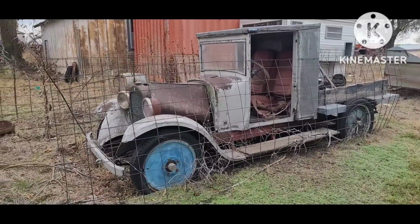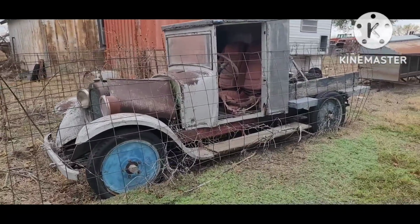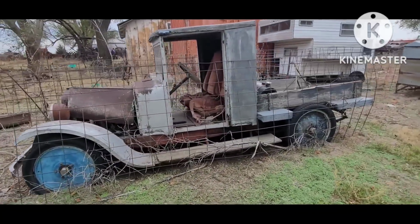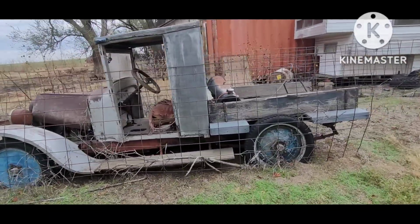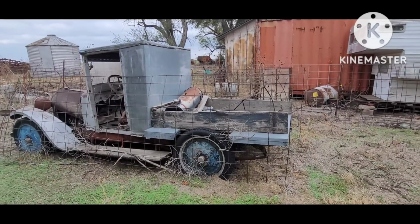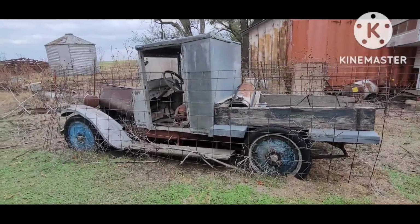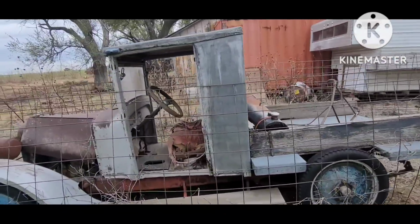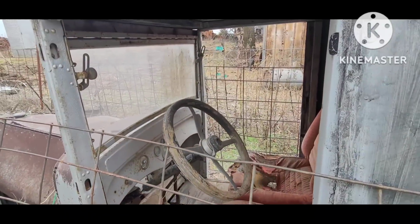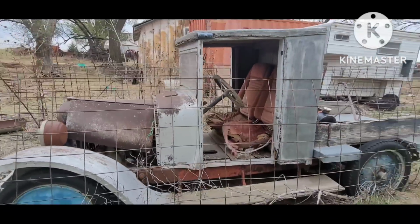This is going to be 1924, 5, somewhere in there, Dodge truck. And this one looks like they kind of fixed it up maybe in the 70s or 80s. See the F-body Trans Am, I think, bucket seats in there. Somehow the doors went missing somewhere along the line.